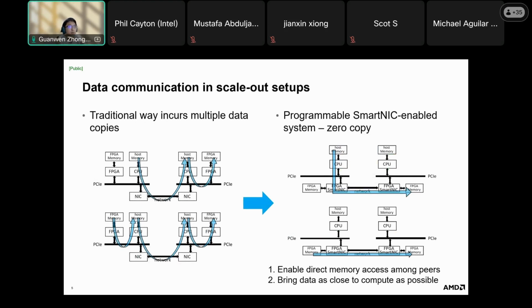In the traditional way, if we want to copy data from the local host memory to the remote host memory or device memory, we need to go through a PCIe data copy. If we want to copy data in local device memory to remote device memory, we first need to copy the data to the host memory over PCIe, then use the NIC to copy this data to the remote host memory. Once it is received, the CPU will copy this data in the remote host memory over PCIe to the FPGA device memory. So you can see there are multiple data copies involved over PCIe. But with an FPGA-based NIC, we can let the FPGA directly take the data from the host memory or device memory and transfer it to the remote host memory or remote device memory.